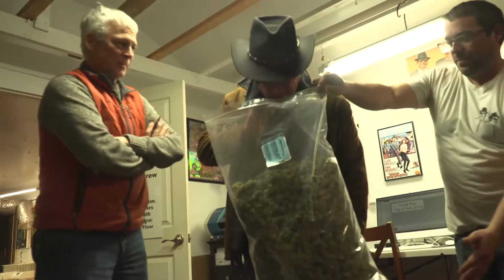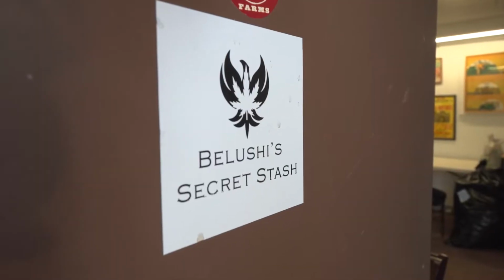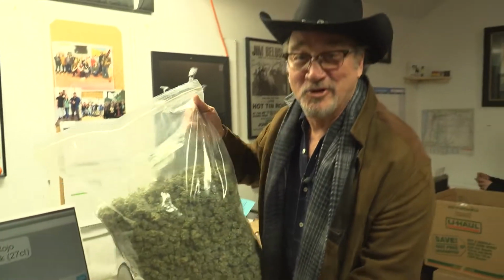Whew. Oh my Lord, it smells like grapefruit, doesn't it? That's a bigger baggie than I remember from high school. Yeah, this is a little bit bigger than a lid. Hey man, you looking for a lid?